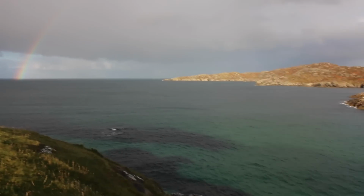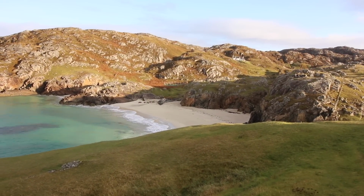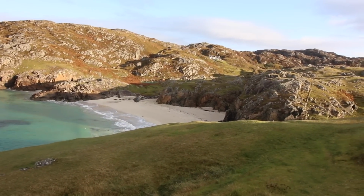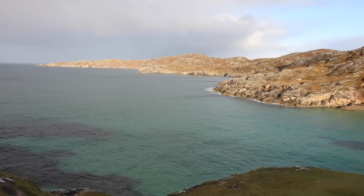Rainbow's still there. And this is the other side. This is where I was hoping the castle must be, but I can't see it. I know it's the smallest in Europe, but how small is it? Another beautiful little bay down there though. Absolutely glorious. What a great start to a beautiful day.